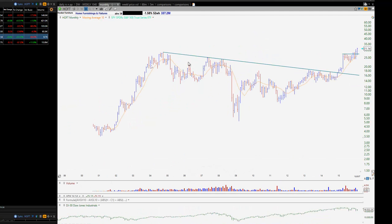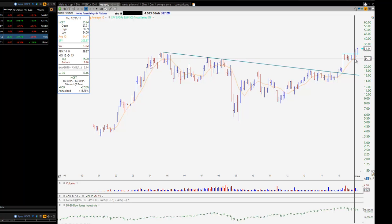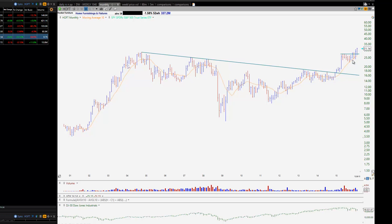HOFT, after a bullish break of the long-term downtrend line, price action has basically sat on top of the 10-month moving average, which is like the 200-day MA, or a 40-week MA. Very bullish, and has recently broken out.